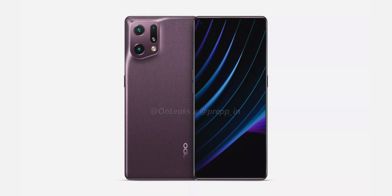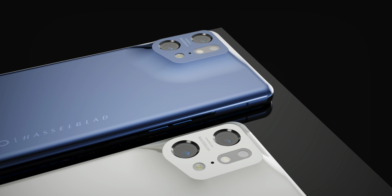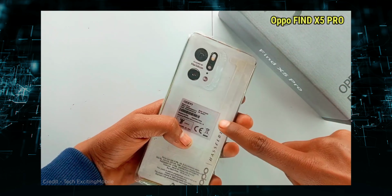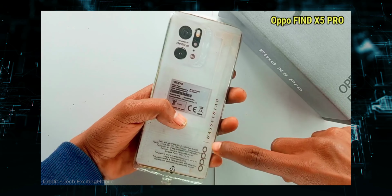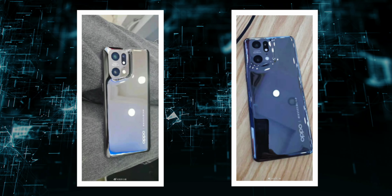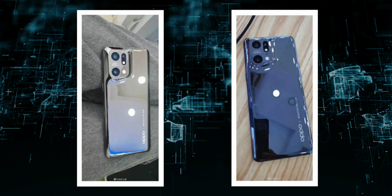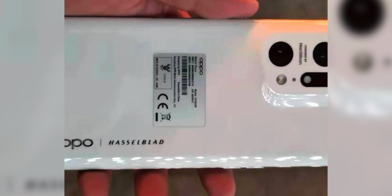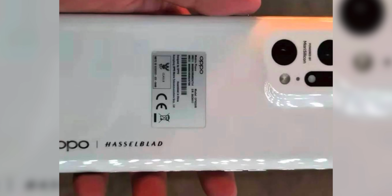Checking out design, the Find X5 series will still be acquiring some physical features from its predecessor, with an uneven square camera module that seamlessly glides towards the back panel. So far, online renders show ceramic white, silver, and blue colorways in a glossy reflective finish. Oh boy, this is going to be a smudge magnet. Looking closely, besides the standard OPPO branding is a Hasselblad logo, making this the brand's first Hasselblad collaboration.